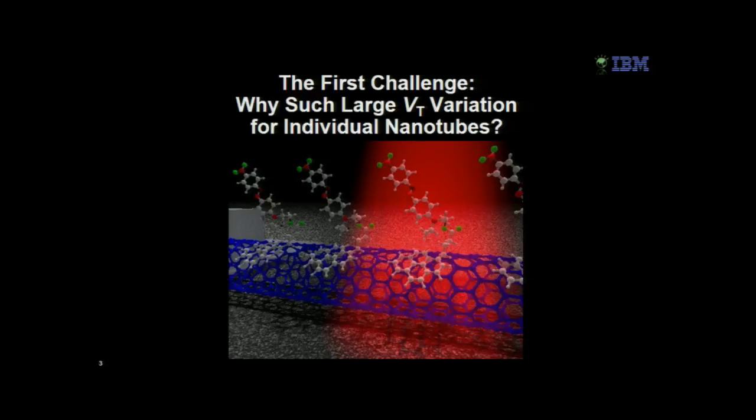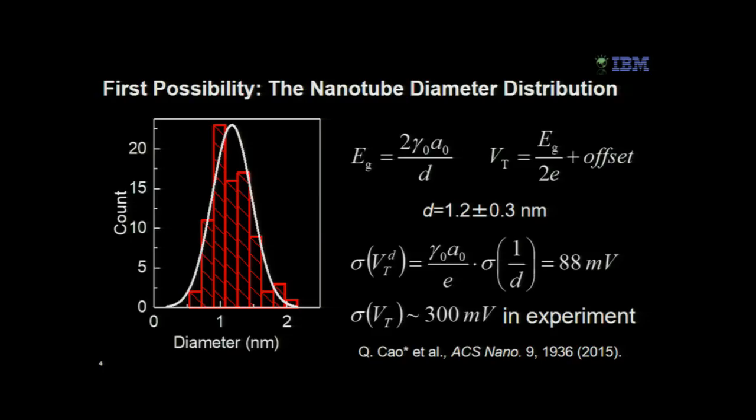It is also a very interesting and challenging scientific question, as well as a mystery in the literature, with so many things going on in our nanotube transistors. So part of that could come from the diameter distribution of our nanotube source. Our nanotube source, although high in semiconducting purity, is not monodispersed, and the diameter is related to the band gap, and therefore the threshold voltage.